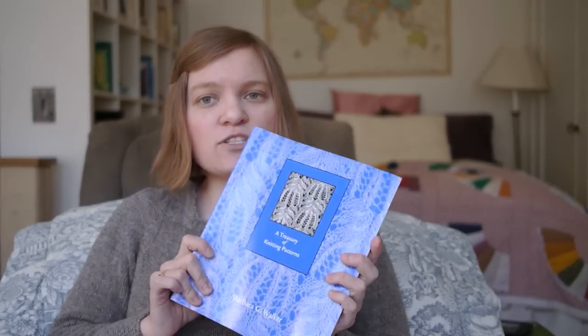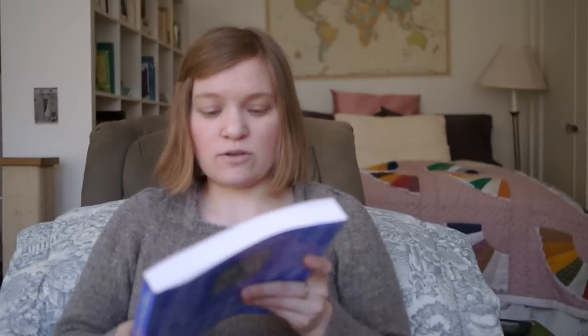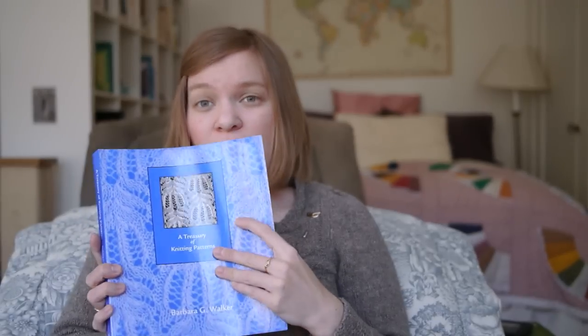The one thing is all the instructions are for flat knitting. So if you want to be able to knit these stitches in the round, then you're going to need to know how to convert them on your own. That's not an issue for me, but I know that it might be for some people. And the knittingfool.com online stitch dictionary includes a lot of these stitches, but I really like having the paper copy to flip through.